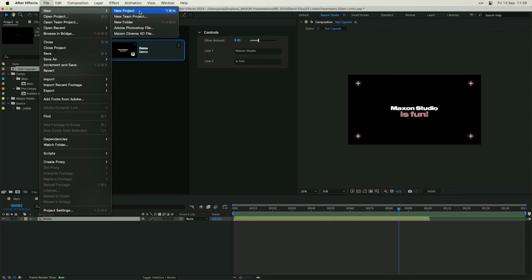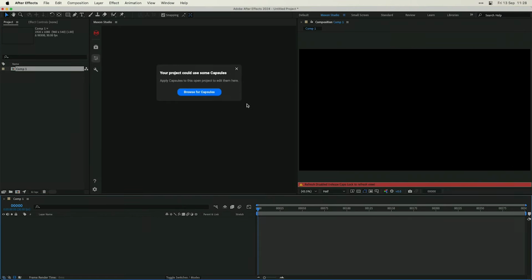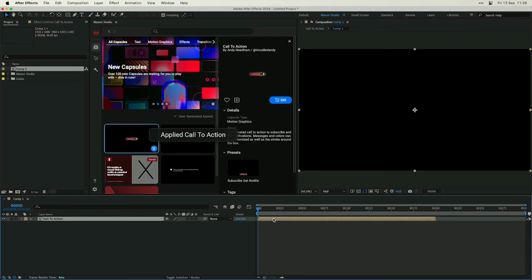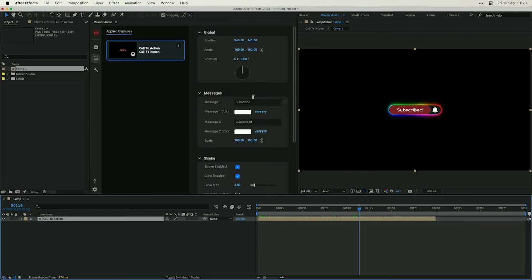I'm going to make a new project. We don't need to save this. And I'll make a new comp. And from the category over here, let's find it. And I'll just apply this call to action. All right, so we have it here. And if we come into edit, these are like global controls, so we could reposition this, have it come in, like maybe 900, whatever. So it can just come in at the bottom, or you're obviously free to move it around within After Effects as well. But just having these controls, you can just do it within Studio.